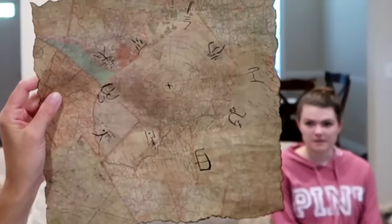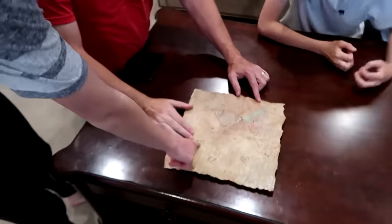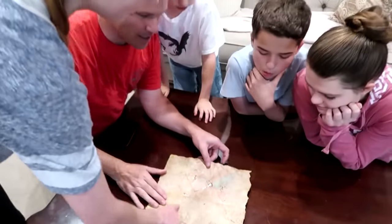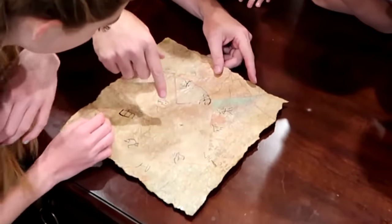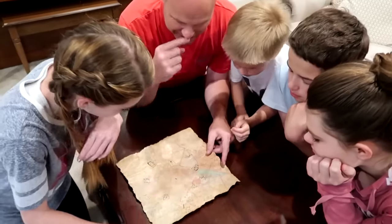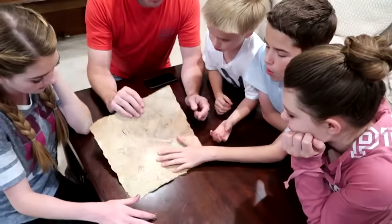Now this map was hard to read. Take a look at it. It's got these crazy symbols on it. Here, set it down here. Let me show them. I don't even get what these symbols are. It looks kind of like ancient Egyptian symbols, but I have no idea. But you can also see there's cities. There's mountains you can kind of see. I don't know what these lines mean. There's an X. Maybe these are like Indian things? Well, it's an old map, as you can see.